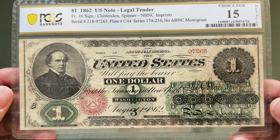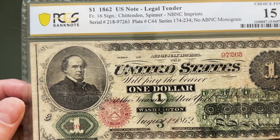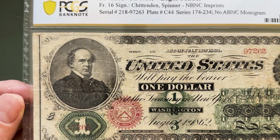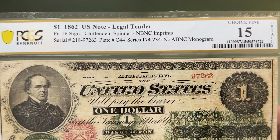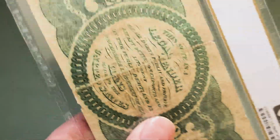These notes are known for exceptional paper quality, considering the time that they were produced, and many, even in lower grades, still have vibrant colors and are readily available and affordable. You can see this with my FR16 that's graded Choice Fine 15 with details for a repaired edge split.